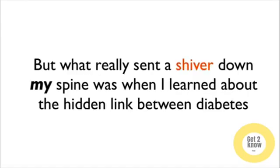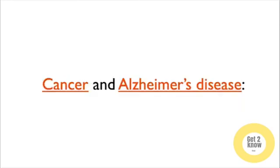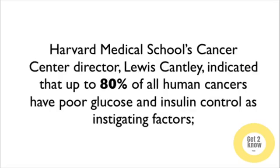But what really sent a shiver down my spine was when I learned about the hidden link between diabetes and the 2 modern epidemics that are destroying the lives and the dignity of too many of our loved ones: cancer and Alzheimer's disease. And that's because, first, cancer tumors feast on excess blood sugar to grow bigger and bigger. Harvard Medical School's Cancer Center Director Lewis Cantley indicated that up to 80% of all human cancers have poor glucose and insulin control as instigating factors.